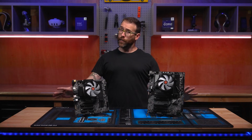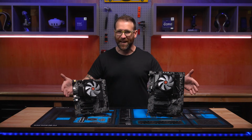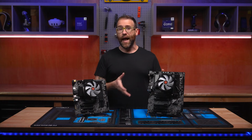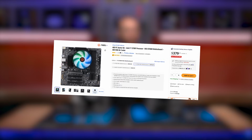If you want a little more jingle in your bells, try something a little more advanced like these ABS PC starter kits. They include an Intel CPU, compatible motherboard, and a cooler. Best of all, the parts are pre-assembled and tested so you know your new PC is going to be legendary. They even come with a bundled discount.